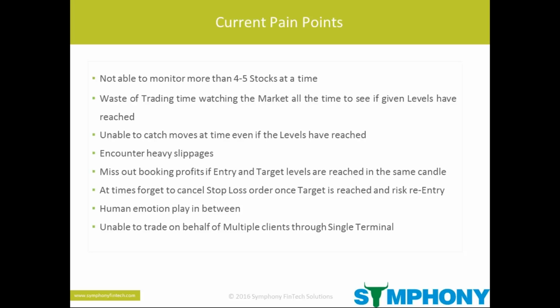Sometimes the moves come and they are unable to catch those moves because maybe it was not visible on the terminal, or they were not there in front of the machine when the move came. In case they do manual trading looking at those levels, they encounter heavy slippages in the current trading platform.